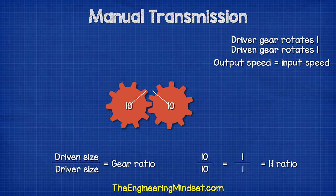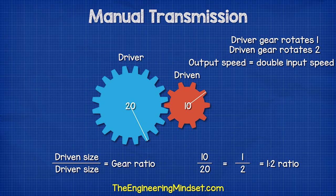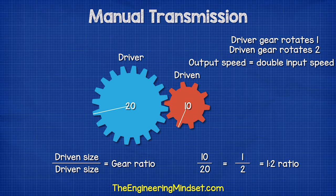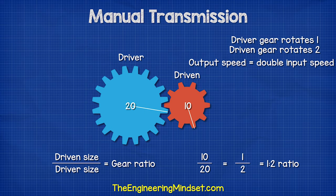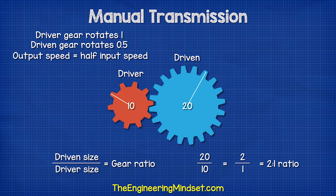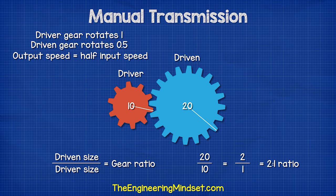If the driven gear is half the diameter of the driver gear, then we have a 1-to-2 ratio, which means for every full rotation of the driver gear, the driven gear completes two full rotations. This means the driven gear is rotating much faster. If the driven gear is twice the diameter of the driver gear, then we have a 2-to-1 ratio, which means for every one full rotation of the driver gear, the driven gear rotates only half a turn.